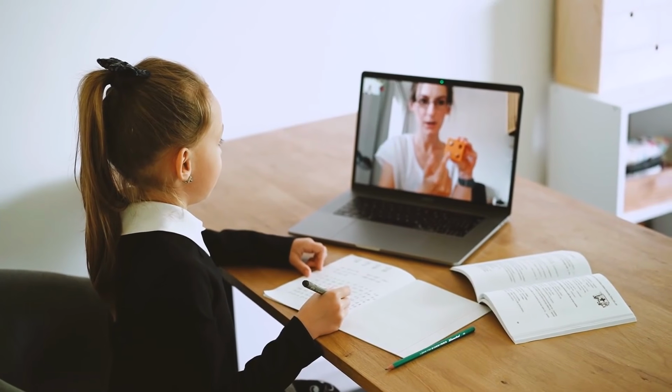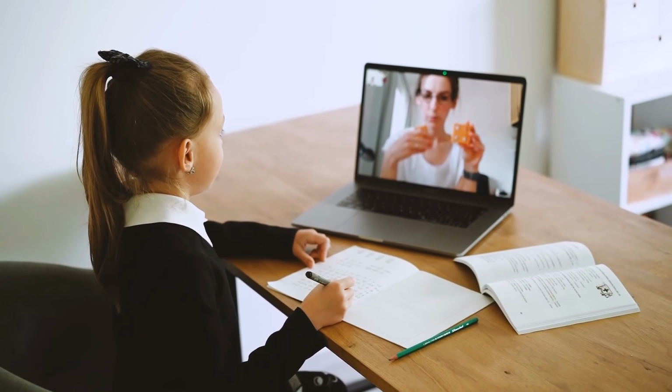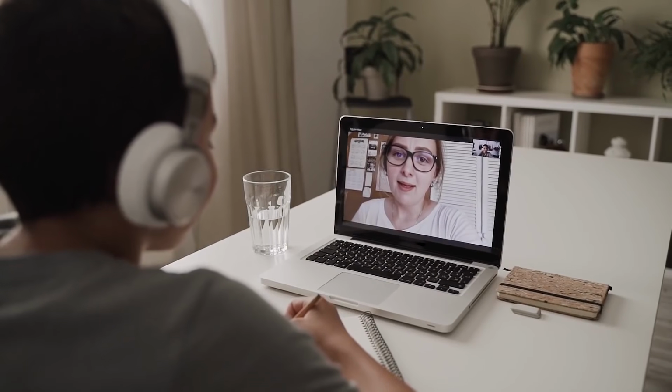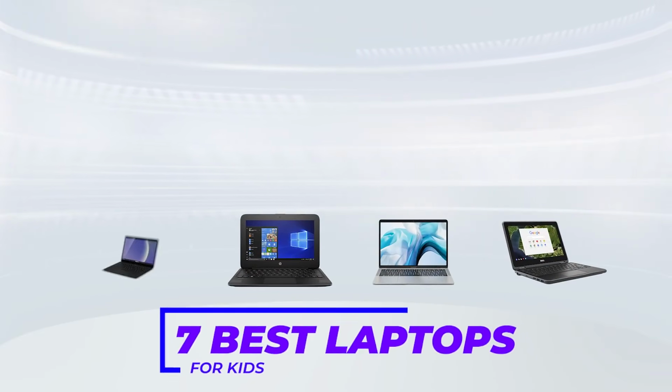There's a lot of things to consider when you're looking at laptops specifically for kids, because you want to make sure that they're not too expensive in case something does happen to it, but you also don't want it to be cheap and frustrating for them to use. But don't worry, we've done a ton of research, and today we're going to be diving into 7 of the best laptops that you can buy for your children.